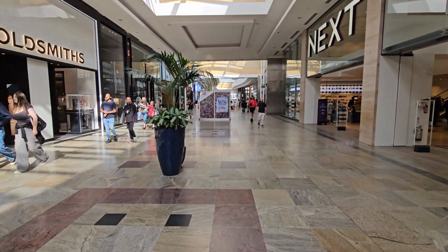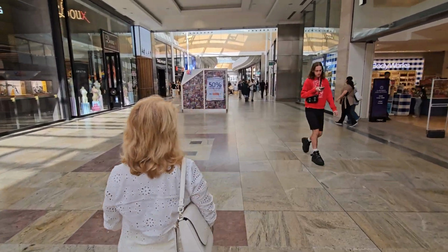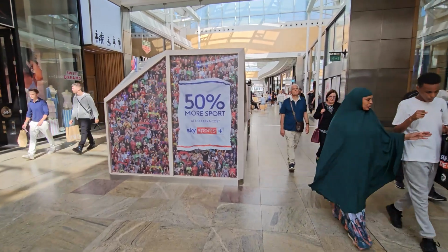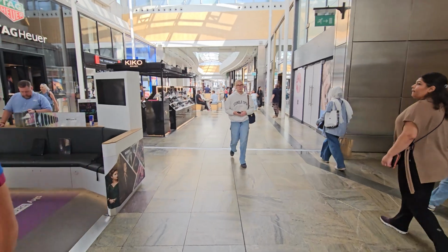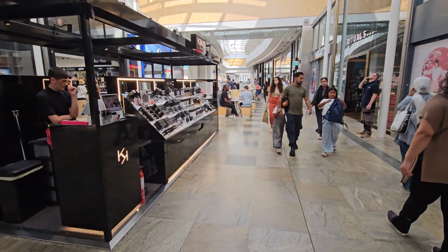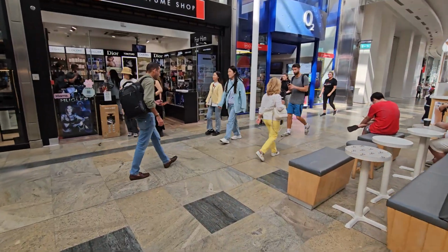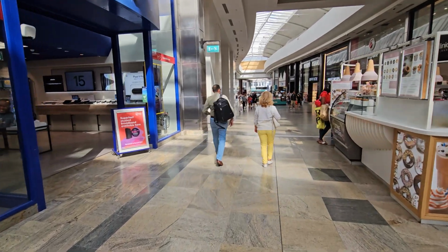Got the usual Sky booth just there. They have these in most of the shopping centres, don't they? 50% off more sport. There's always deals going on with Sky, but they're not really deals, are they? Now I'm going to swap sides because you've got a massive Apple shop just over it.